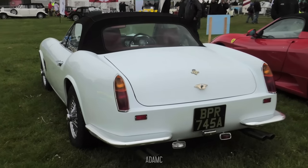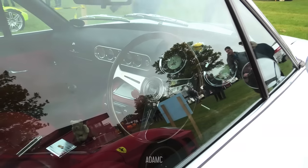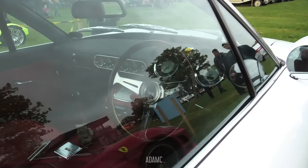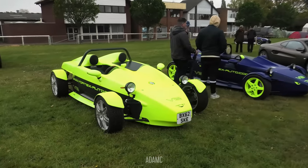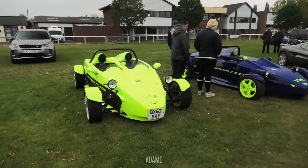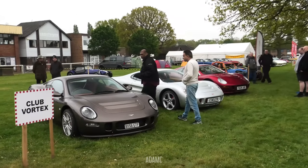The back ends are a little bit larger than the originals, but from the front, they look genuine. And twinned with a Nardi Torino steering wheel, it looks beautiful inside as well. So we've somehow found the Vortex section. Maybe something to do with the high-vis paintwork on this one. We've got the Vortex Phantom Coupes, which look stunning in my opinion.